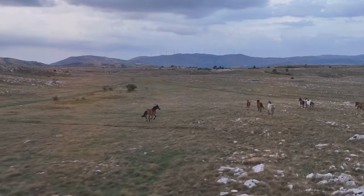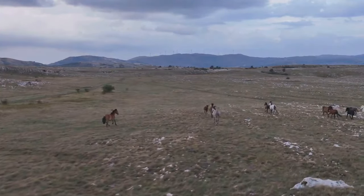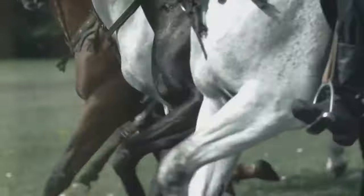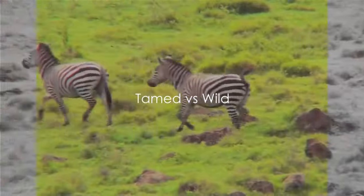Now let's consider the horse. Horses, unlike their striped counterparts, lack this natural barcode, but don't be fooled. Horses have their own unique adaptations, like their strong muscular bodies built for speed and endurance. So, while horses might not have stripes, they have their unique characteristics. Ever thought about having a zebra as a pet? Well, think again.